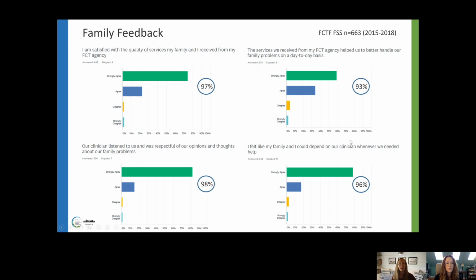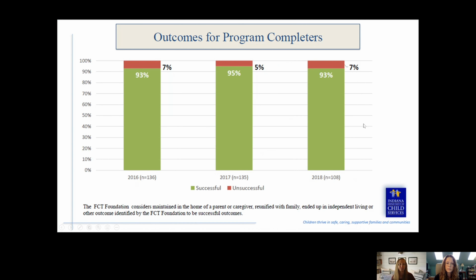These are really impactful and valuable numbers for us, because this tells us that the services are being delivered with the high fidelity that we want and desire, and that the families are getting the best care possible. And another snapshot of some outcomes for program completers over a 3-year span.